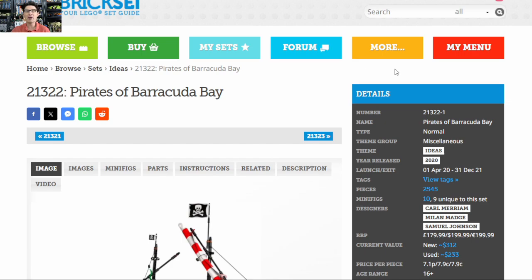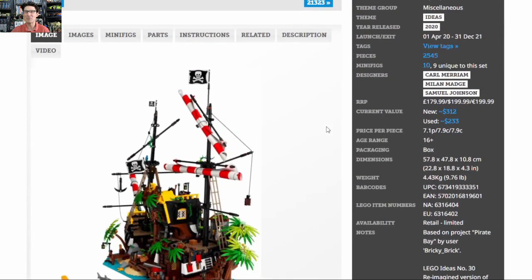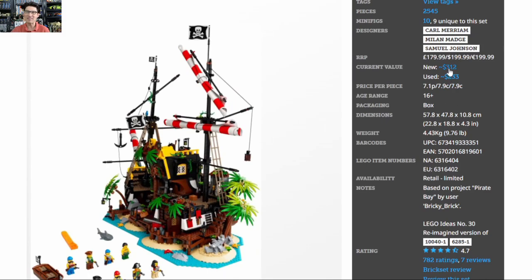Let's look at some comparables. The first one is this awesome Ideas set, Pirates of Barracuda Bay. It was $200. Brickset's listing it for about $312. I know none of these estimates are perfect, whether we're looking at Brickset or Brick Economy. I generally think that they're in the ballpark after you subtract out shipping and fees and everything else.